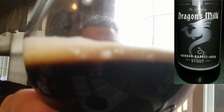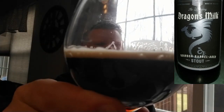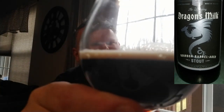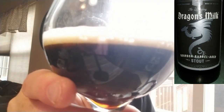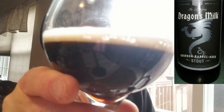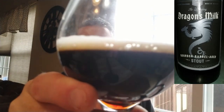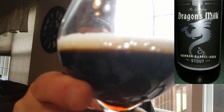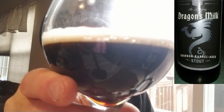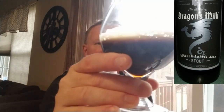The color on this is a dark brown. I know it may look black. If someone wanted to argue with me and say it was black, but even at the bottom, I can kind of see through it a little bit. It's kind of a lighter brown there. So it is relatively clear, even though it's a dark brown to black beer. I'm leaning more towards dark brown because I can kind of see through the bottom of the glass to the other side. There's light piercing through. But anyway, typical for this style.